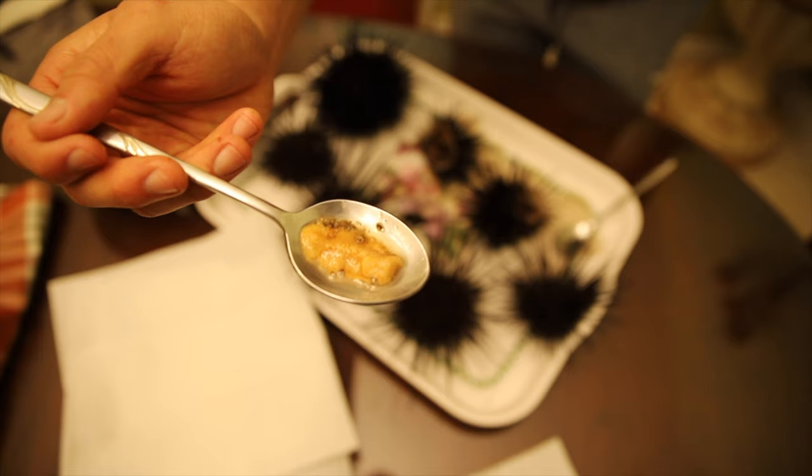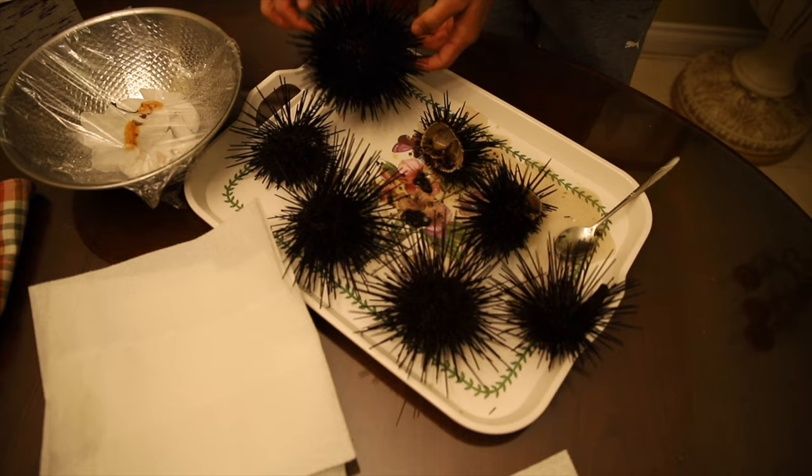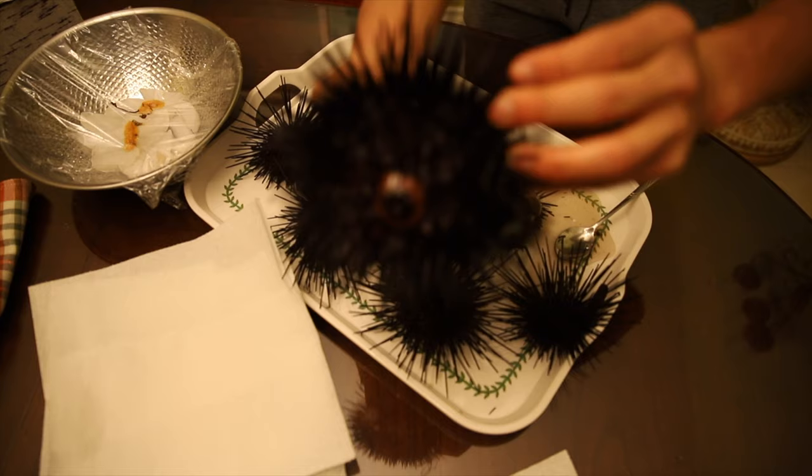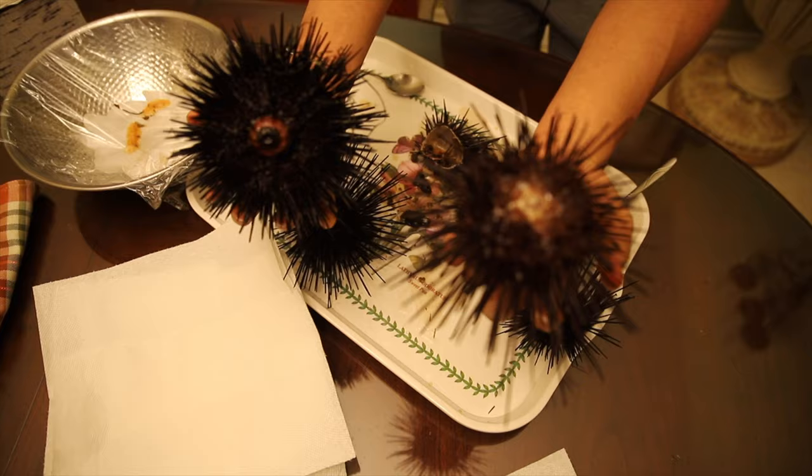Just go ahead and set that over here. And just keep pulling that up. And each uni will have five pieces of meat. This is the big one, this is the red. You can see the difference between the red, and then from my understanding, this is the black. See the back. So this is the black, and then this is the red.